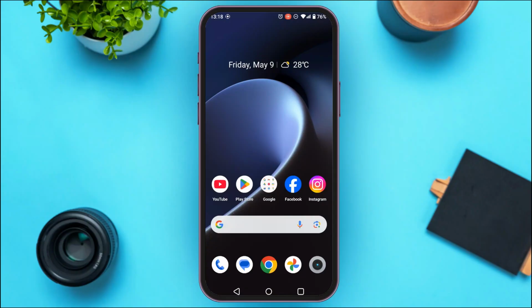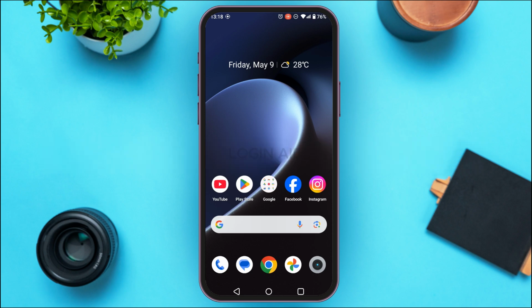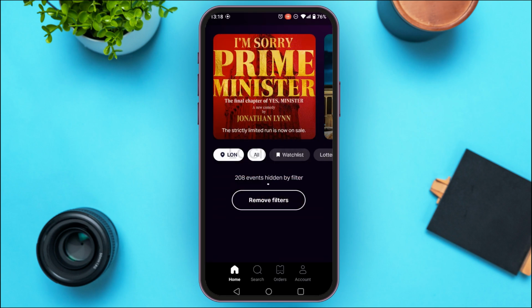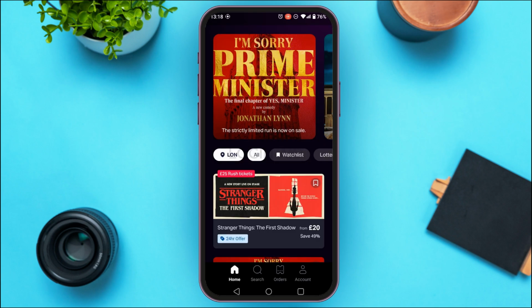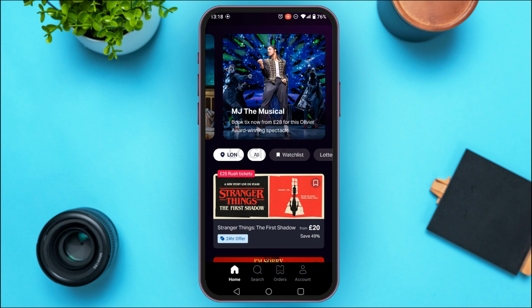In this guide video, I will show you how to claim special offer on TodayTix. So first of all, launch the TodayTix application. If you do not have this application, you can download it from Play Store and App Store. Now you can see over here, TodayTix application has been opened. Make sure you're logged into your account.